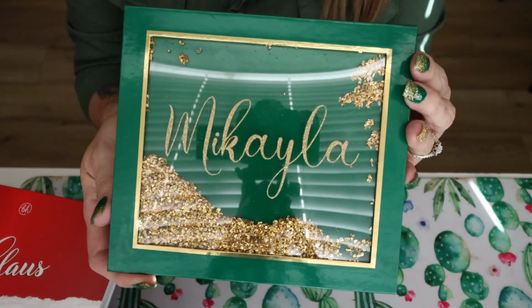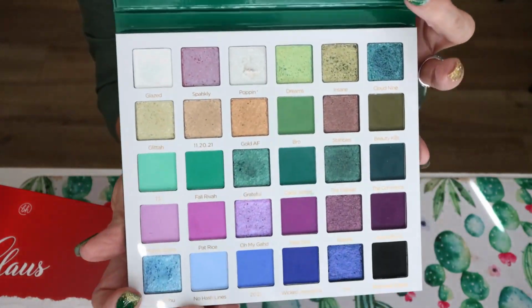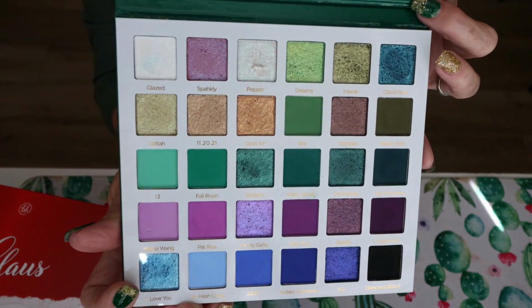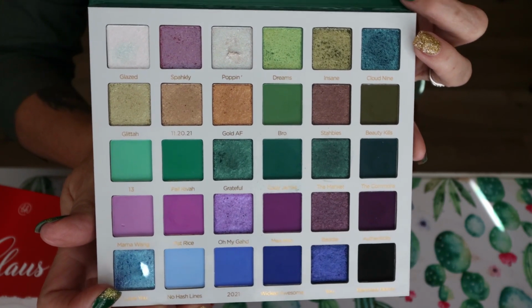I missed a Glam Light palette because it was on the wrong shelf. This is the Michaela Pat 2 palette. This was actually released just this year. I do not have the Part 1 palette. I did not pick that up, but I'm really happy I picked this one up.